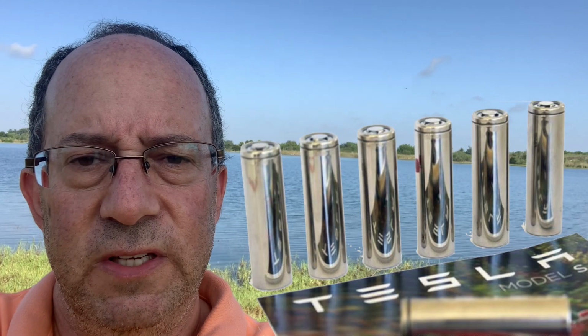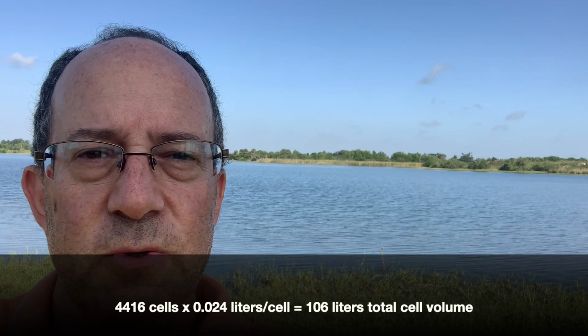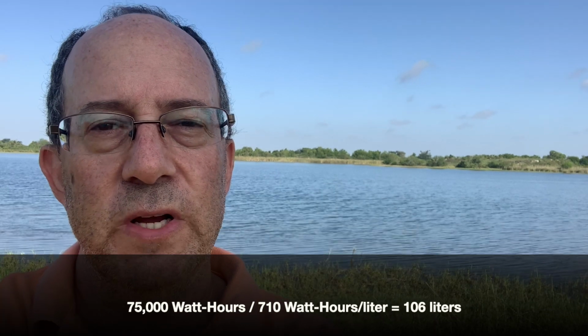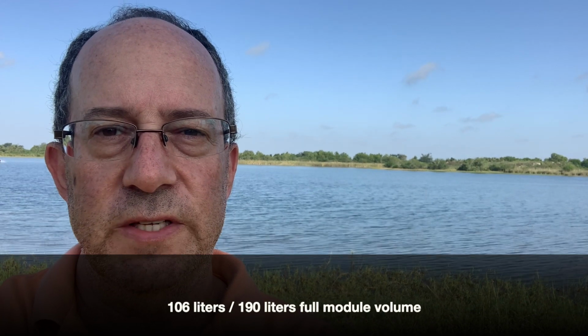The 2170 cell is roughly 0.024 liters in volume. And there are 4,416 of those battery cells in a Model 3 battery pack, which adds up to 106 liters of the cells. If you look at it another way, the 75 kilowatt hour battery pack, divide that by 710 watt hours per liter, you again get 106 liters. This means Tesla is able to use a little more than half the potential volume to squeeze in the batteries.